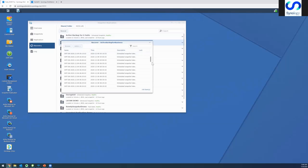These are all of the different versions of this shared folder going back however far my versioning policy is. You'll see here the earliest one I have is from February earlier this year. It's just the way I've set up my versioning policy. I can click action and choose to restore the folder to this snapshot. That's going to overwrite everything. But I can also clone the shared folder with a new name. So if I don't want to overwrite my existing data, but I want to see what my Active Backup for Business folder looked like back in February, I just click clone with a new name, and it will automatically create a new shared folder for me.